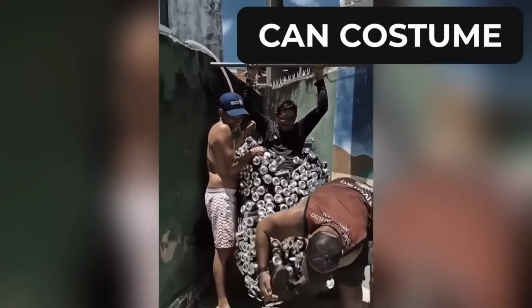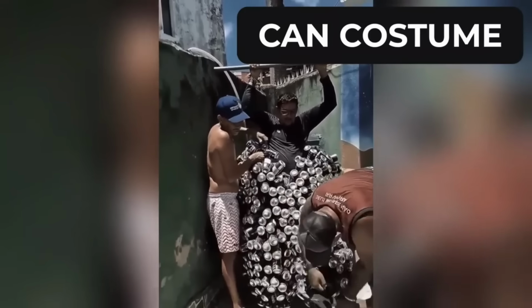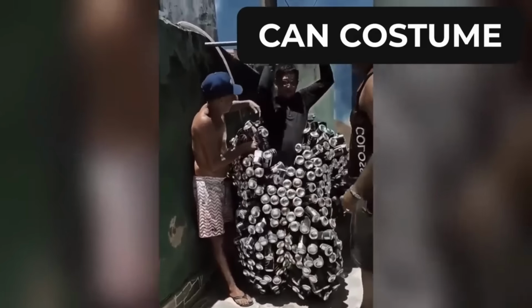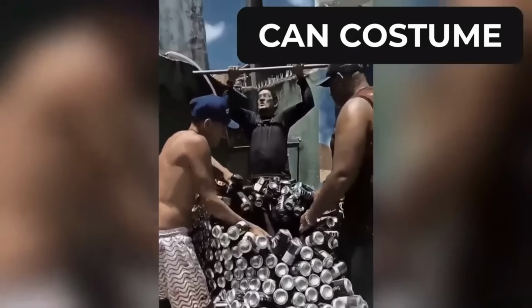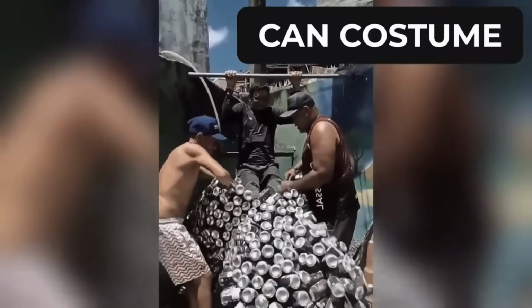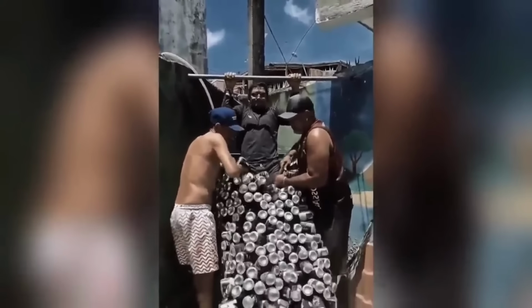In Bahia, Brazil, a community turned cans into sound costumes. In Madre de Deus, they paraded costumes made from thousands of cans that make noise when they move. It's carnival, recycling, and accidental music all in one.